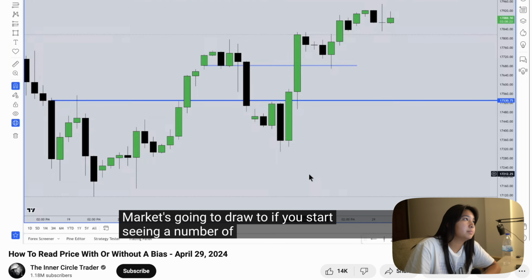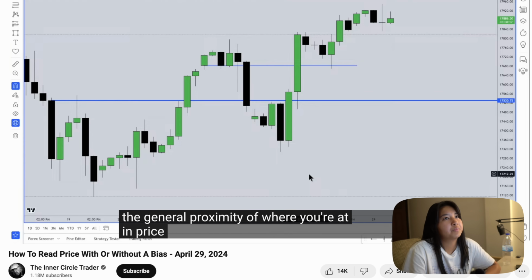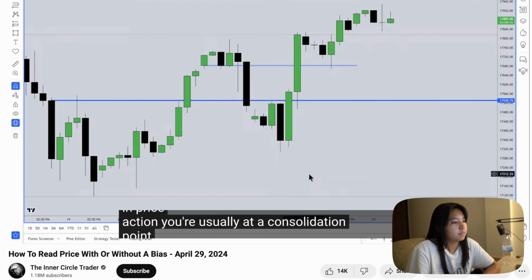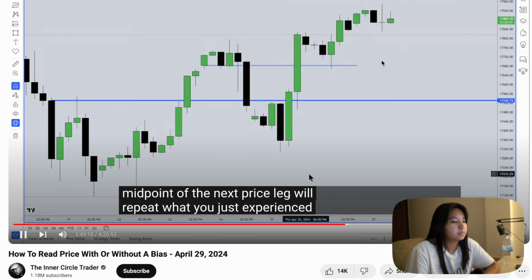If you start seeing a number of down close candles starting to form in the general proximity where you're at in price action, you're usually at a consolidation. That means you're at basically a midpoint of the next price leg, which will repeat what you just experienced. So it's like a measured move type thing.